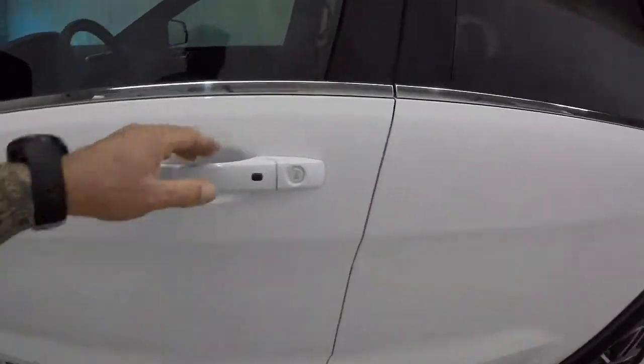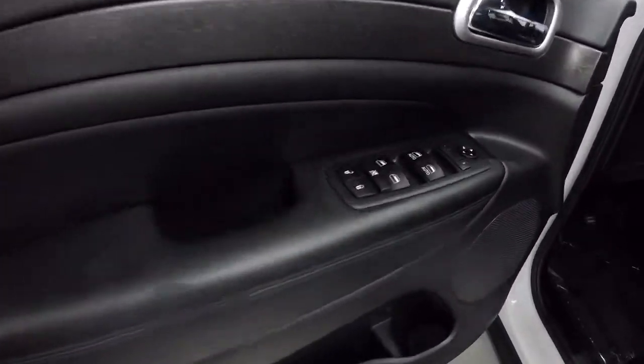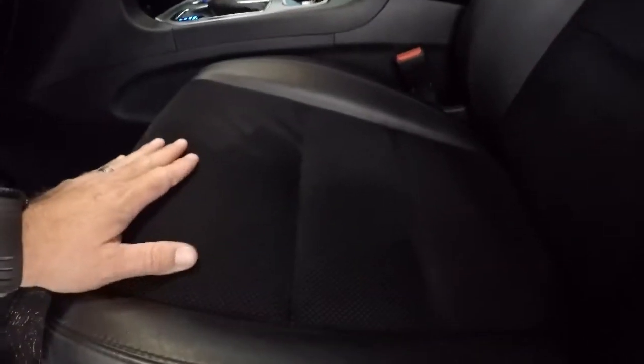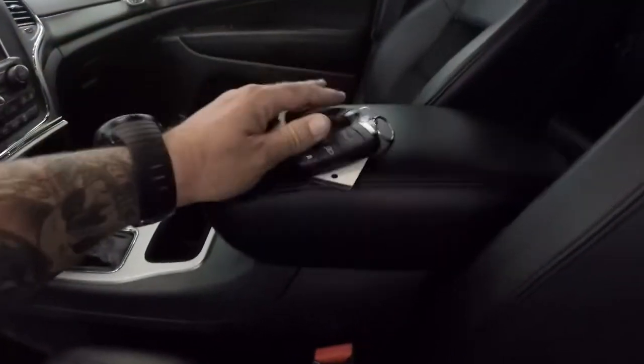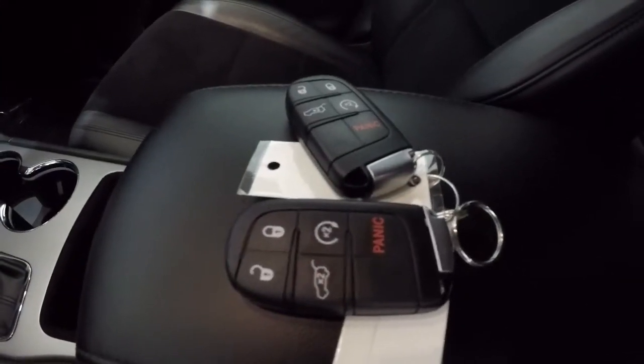Let's go ahead and take a look on the inside. Got the black on black door panels, power locks, power windows, power mirrors. It does have black suede perforated inserts here, but the trim is leather. It's a power driver's seat. Driver's seat's in fantastic shape. Does come with two keyless entry key fobs. Got your remote start on there. Power lift gate.